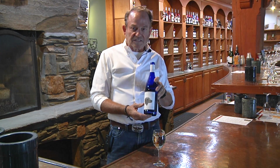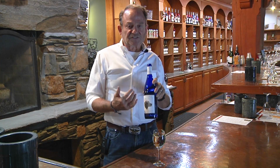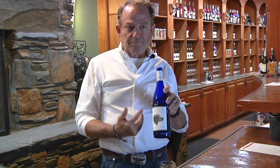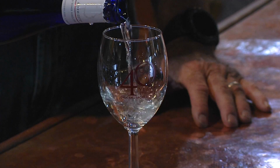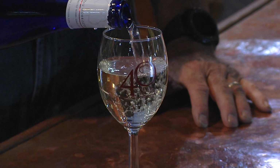It's a typical Rheingau style wine. It's about 3% residual sugar. It's got great aromatics to it, and is served chilled. And it's popular for a lot of Italian dishes and also Chinese, but it's just a great wine for every day also.